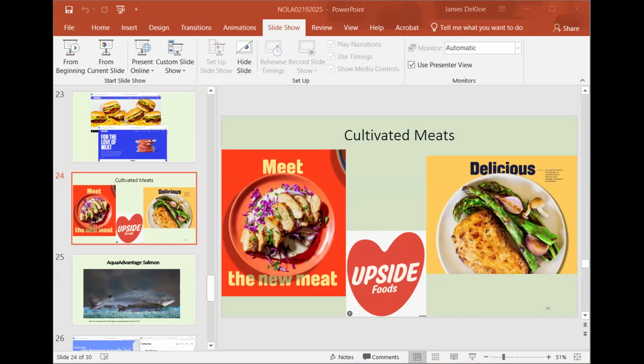Cultivated meats still. Okay, well, let me talk about cultivated meats. Cultivated meats are growing chicken cells in a tank. So rather than slaughtering chickens, you can take some of their stem cells and grow them in a tank and have them divide, and then collect them and make a chicken patty or chicken nuggets out of them.